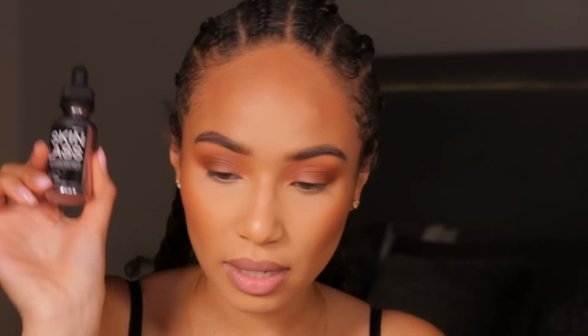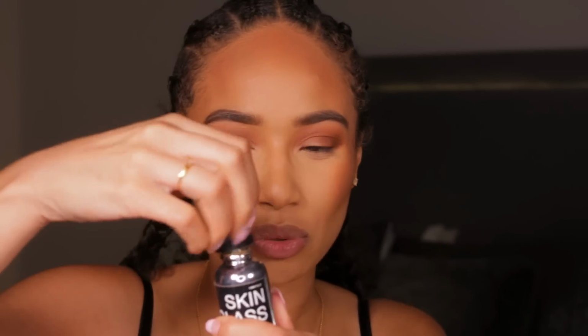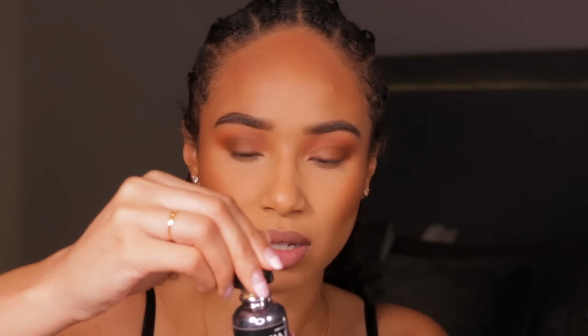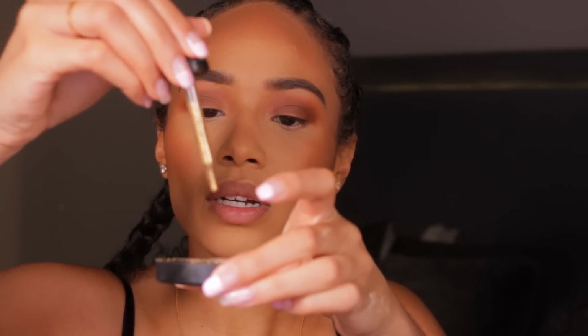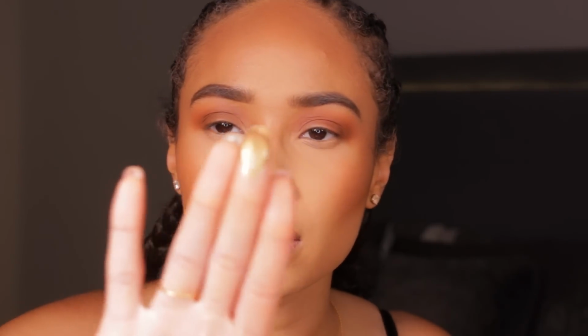And then last but not least, I'm going to take a little bit of this MAC Gold Deposits Mineral Finish. After we're done with that, I'm going to go ahead and use my highlighter, Skin Glass Mineral Oil. And I'm going to take the Skin Glass powder, if I can find it. And I'm just going to pour maybe like 3 drops of this into the top of it. There we go. Like so. And then what I like to do is mix it around. And it becomes kind of pasty, like a paste. And it turns into a liquid highlighter. So this is what it looks like.